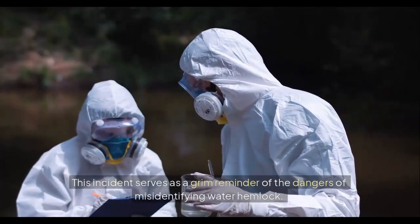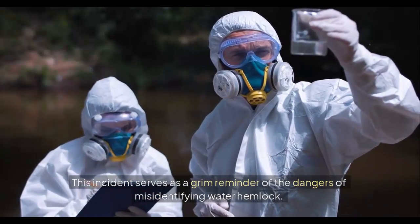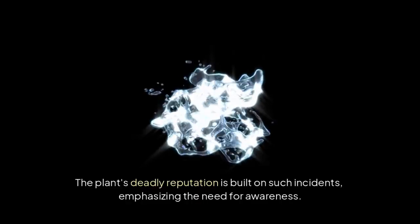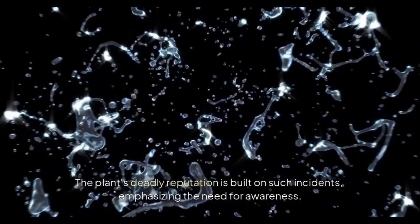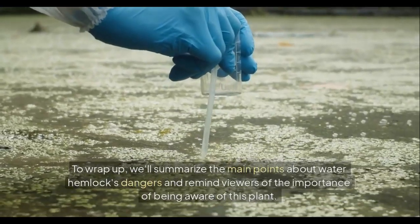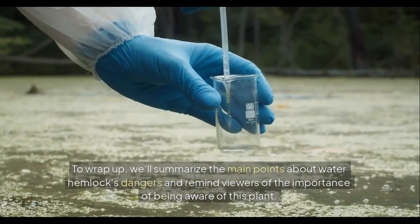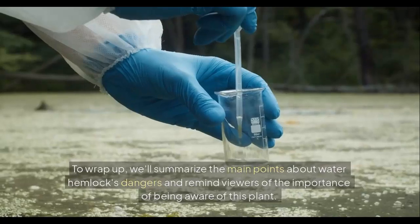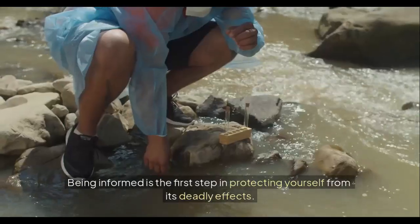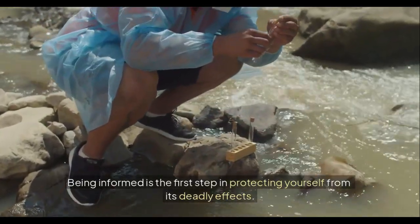This incident serves as a grim reminder of the dangers of misidentifying water hemlock. The plant's deadly reputation is built on such incidents, emphasizing the need for awareness. To wrap up, we'll summarize the main points about water hemlock's dangers and remind viewers of the importance of being aware of this plant. Being informed is the first step in protecting yourself from its deadly effects.